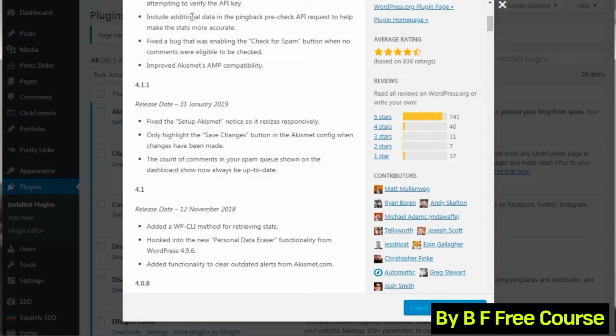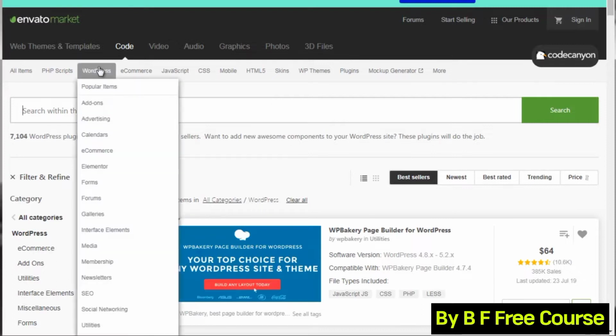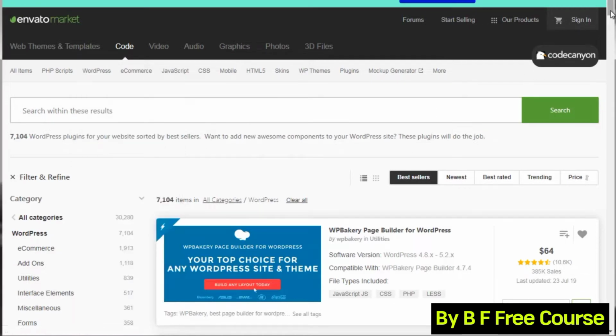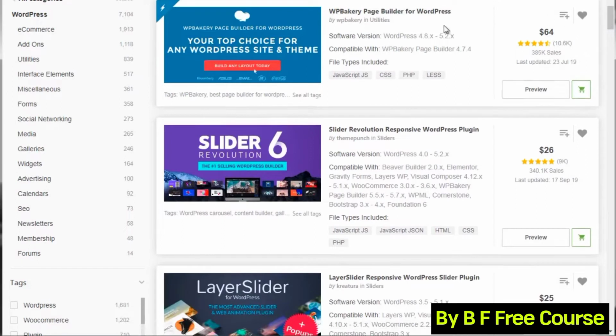So let's say, for example, that we head on over to a site called CodeCanyon.net. If you go to the site, this site basically sells WordPress plugins and WordPress themes. Now, if we go under code and we go under WordPress and we go down here, most of these are most likely to be updated frequently, especially WP Bakery, which is a page builder plugin. Now, as we scroll down, let's just open this up and take a look at it.